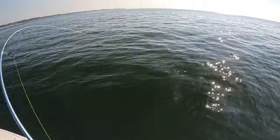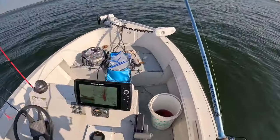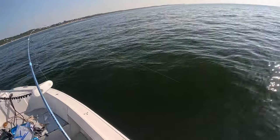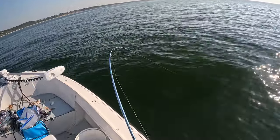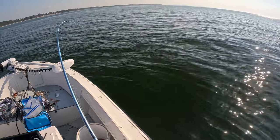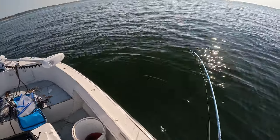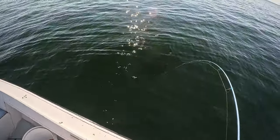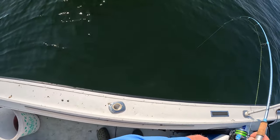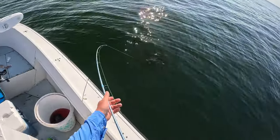Where I got that other one. And there it is. Same spot. Right on the double hump. I don't know if he's got the weight for a keeper. This could be a short. I don't know. Maybe good. Not bad.